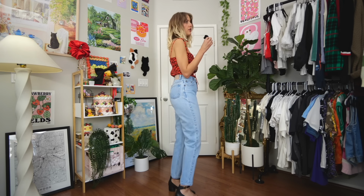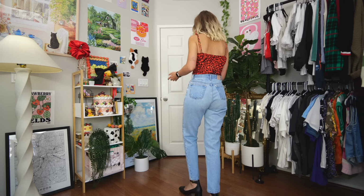I am so indecisive with this top because it looks beautiful. It fits me really well, like especially in the chest area. That's where a lot of times I have issues with like gapping, and it actually fits really well, but there's just something about it that I don't wear. It definitely is kind of a great going out type of top and outfit.